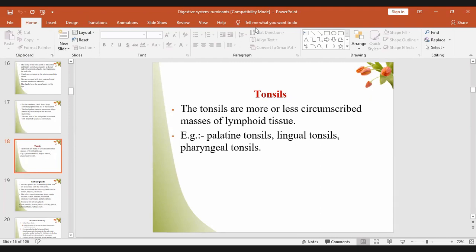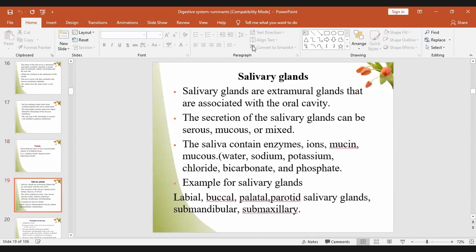Palatal tonsils are immune organs that help in immunity. So there are the palatal tonsil and the lingual tonsil. Palatal means they are in the palate. Lingual means they are close to the tongue, and the pharyngeal tonsil is in the pharyngeal region of the mouth. So these are tonsils, they are lymphatic organs that help to produce cells and to kill pathogens and foreign bodies.